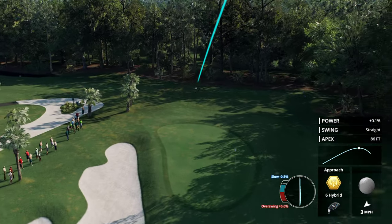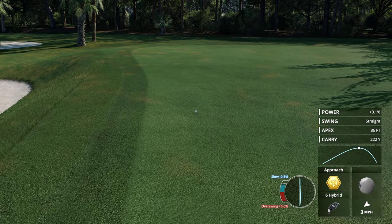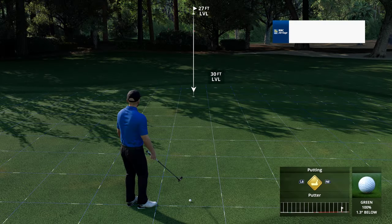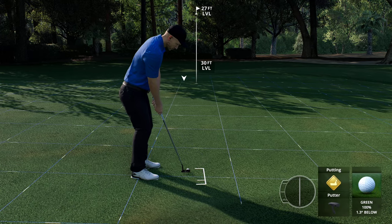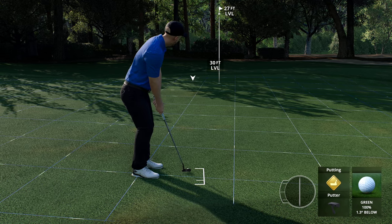It's going to be on the green. Not bad, that'll do it. Gives us an opportunity. The eagle. Got every bit of that, threw it all the way there, and got it. Ooh, tough little putt though. We've got 30 feet, 27 feet.